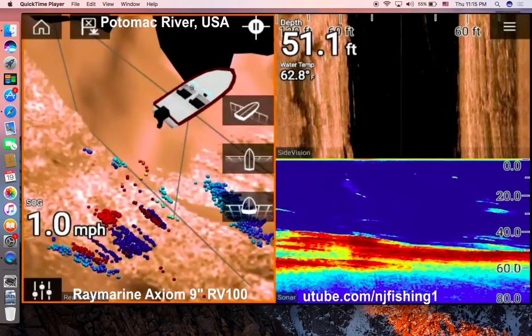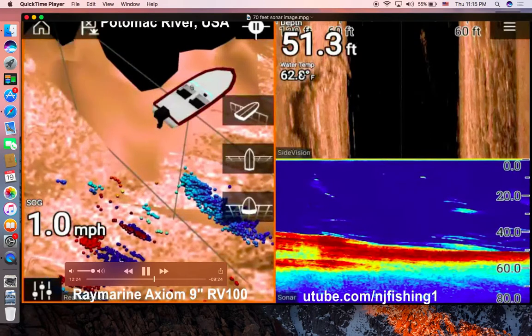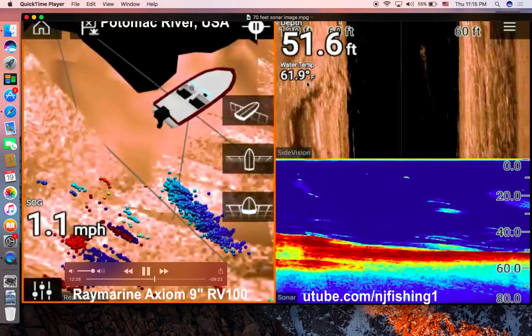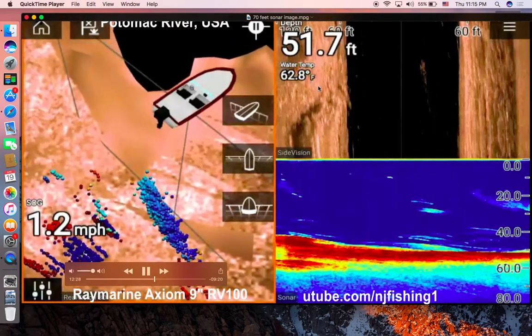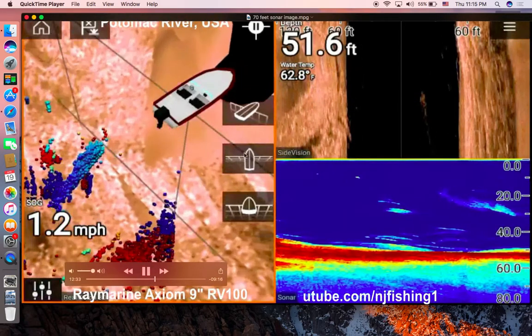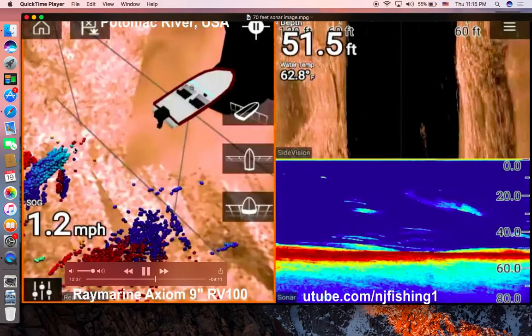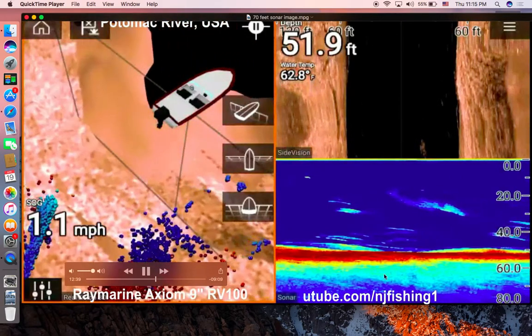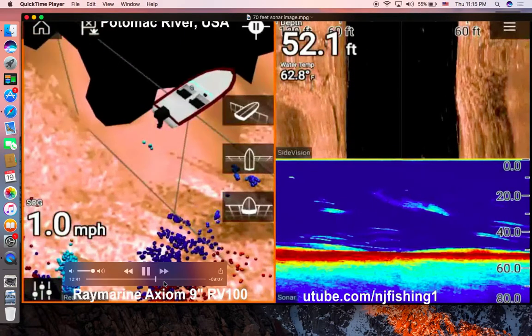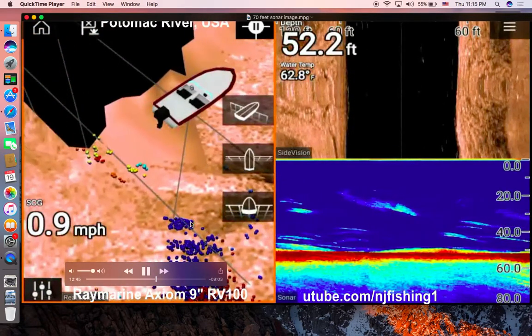Now this is 51 degrees. 51 feet deep. Water temperature 62.8 degrees. 61.9 degrees. So this is really amazing here. You see these things floated off the bottom. So we're going to 52 feet deep, really deep.